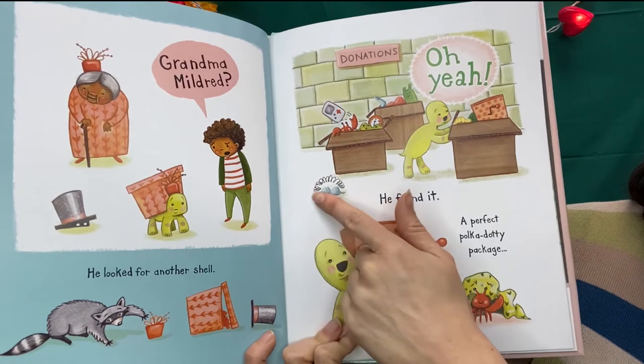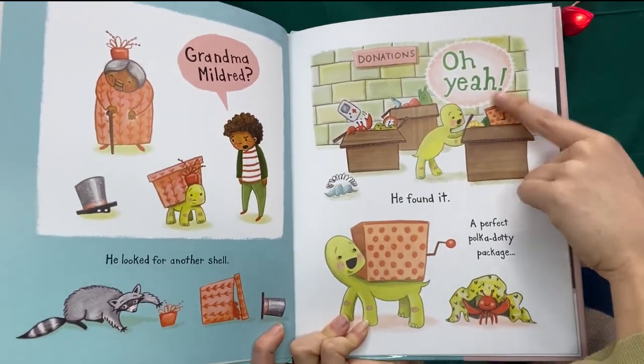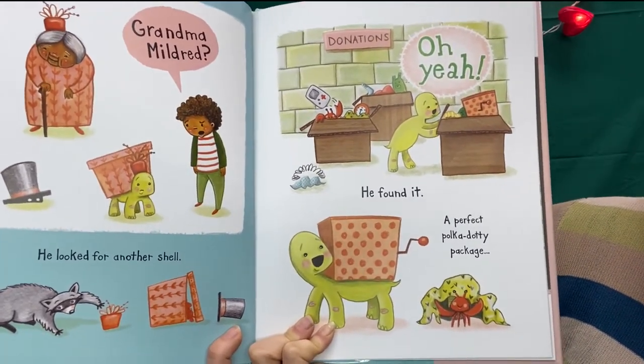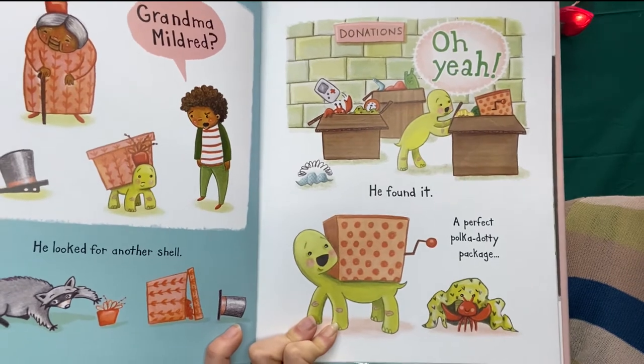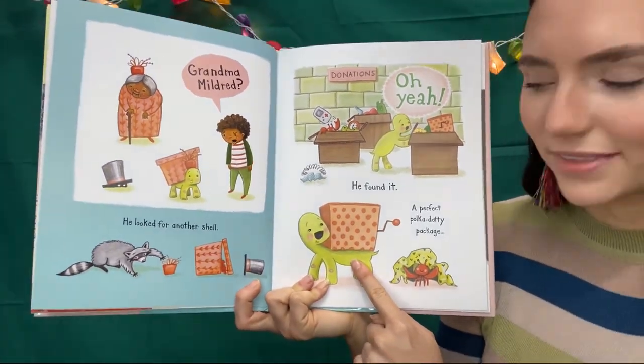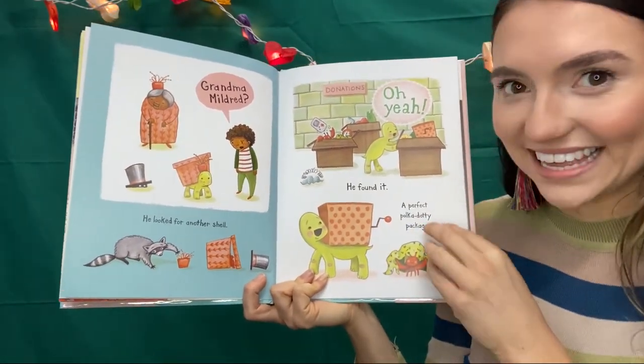Look, there's Terence looking for a new shell. Oh yeah, he found it. A perfect polka dotty package. Look at him with his new shell. Do you know what kind of box this is? Let's have a look.